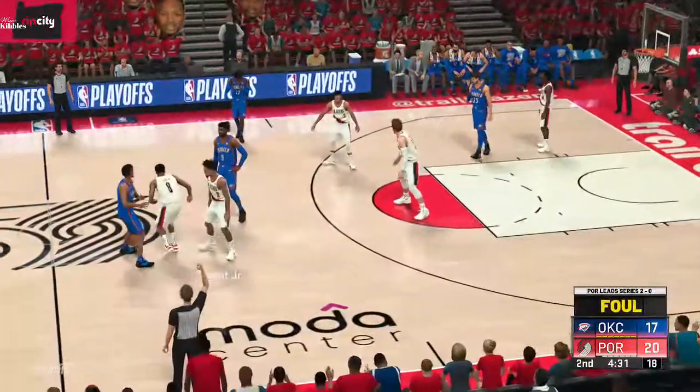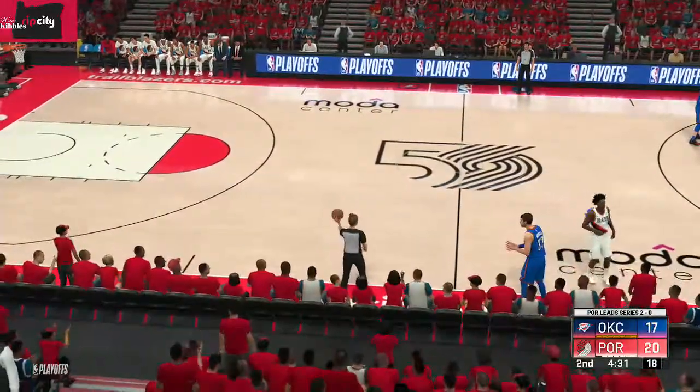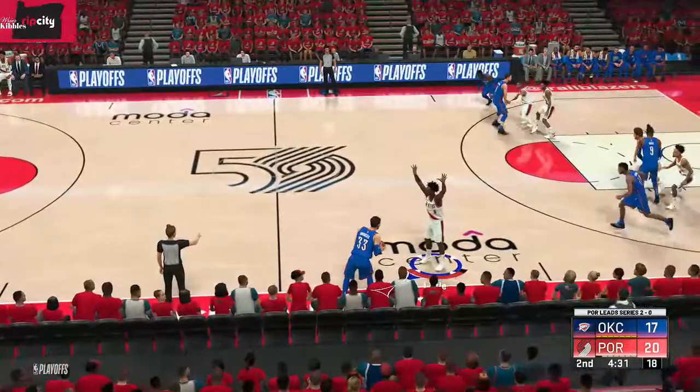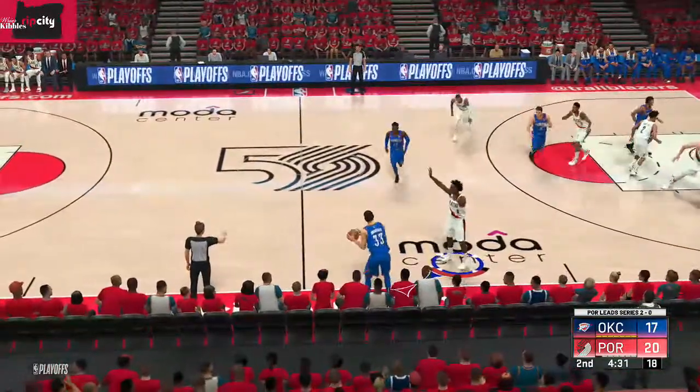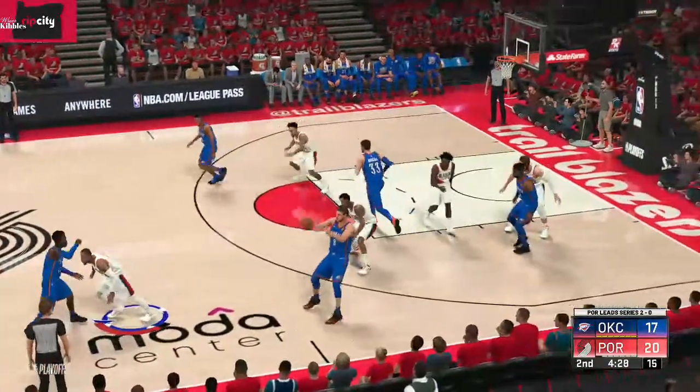And Trevor Ariza is going to pick up a foul here. That's foul number 2 for him. The Trailblazers making a switch here. Lillard's checked in. Gallinari, he's checked in for Oklahoma City. Now here's Schroeder. Gallinari outside.